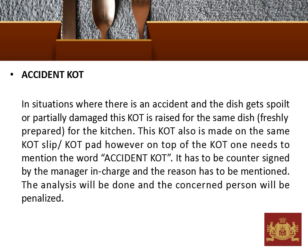Accident cot. In situations where there is an accident and the dish gets spoiled or partially damaged, this cot is raised for the same dish, freshly prepared, for the kitchen. This cot also is made on the same cot slip/cot pad. However, on top of the cot one needs to mention the word accident cot. It has to be countersigned by the manager in charge and the reason has to be mentioned. The analysis will be done and the concerned person will be penalized.